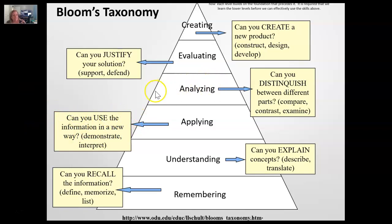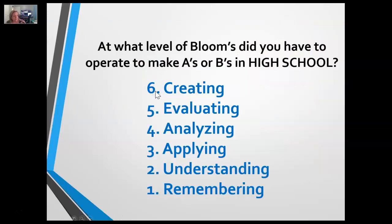So I want you to think about back in high school, right? At what level of Bloom's taxonomy did you have to operate to make A's or B's? So would it be, and I want you to put these into the chat, right? Is it like 1 and 2? Up to 5? Where were you at on this Bloom's taxonomy? So just use the numbers. What level did you have to operate to make A's or B's in high school?